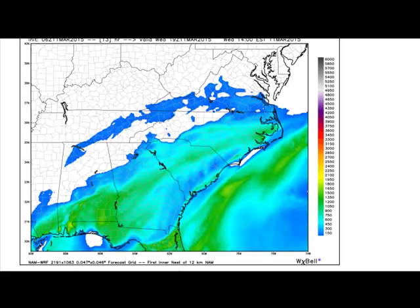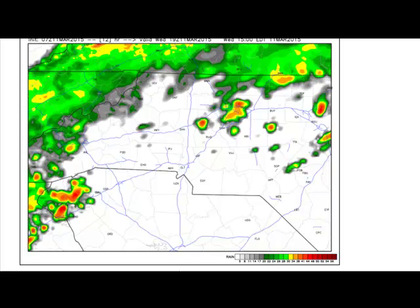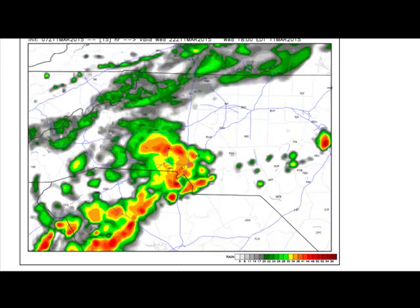All right, this is the CAPE values. That's just a measure of the atmospheric instability this afternoon there on the 4 kilometer NAM. This is a snapshot from 2 p.m. and you can see it's not a tremendous amount of instability, but enough there that you could get some rumbles of thunder. All right, and here's a different perspective of that high resolution rapid refresh model. This is noon. You go out to 3 p.m. and then finally out to 6 p.m. and you can see the scattering of some showers and thunderstorms out there.